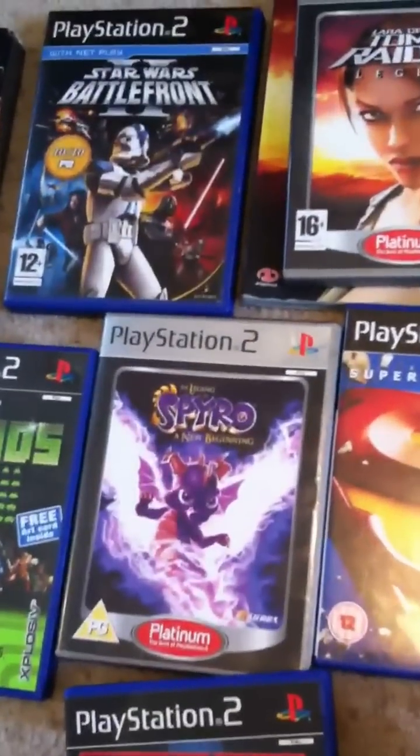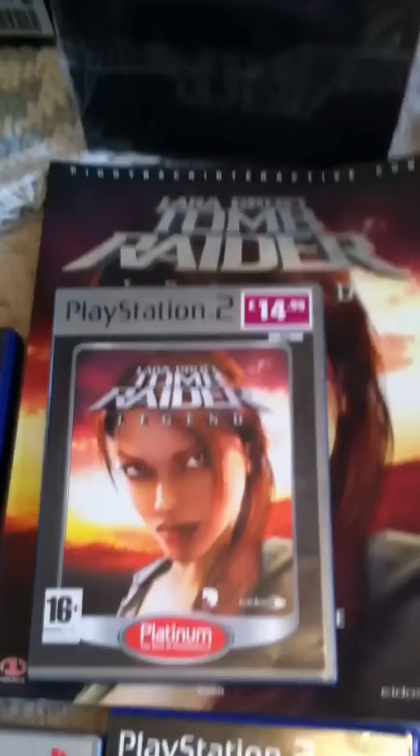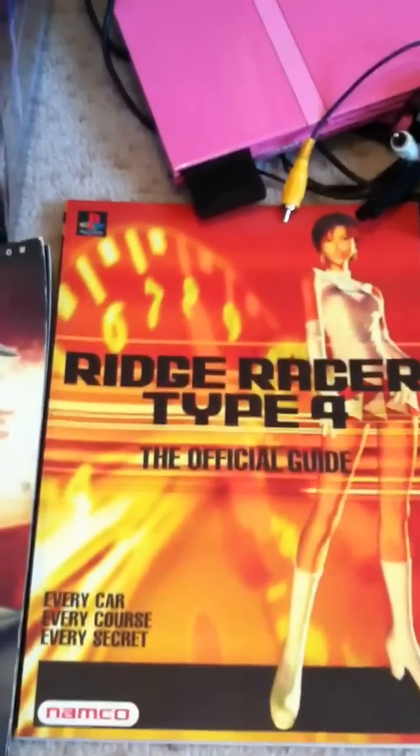Picked up some more PS2 games. Spyro: A New Beginning, needed the platinum version of it, but it's up £3. Tomb Raider Legend, and the guide, that was £3. Ridge Racer Type 4, official guide.